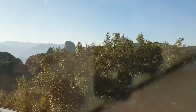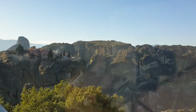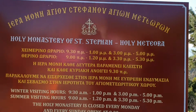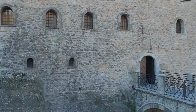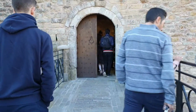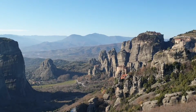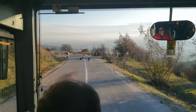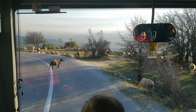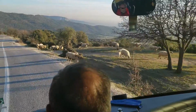Our next destination is the monastery of Saint Stephen's. It was built in the first half of the 15th century by Antonios Kantakouzinos. It's like they made it part of the rock right there. About the wildlife, we have wild goats, wild pigs, bears and wolves, some snakes, but thankfully they are sleeping in winter. And you can see the sheep on the right.